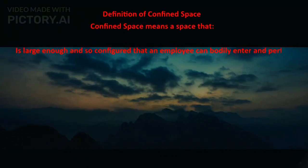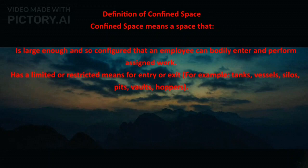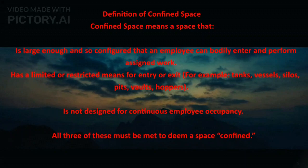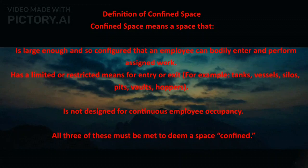Definition of confined space. A confined space means a space that is large enough and so configured that an employee can bodily enter and perform assigned work, has limited or restricted means for entry or exit, for example tanks, vessels, silos, pits, vaults, hoppers, and is not designed for continuous employee occupancy. All three of these must be met to deem a space confined.